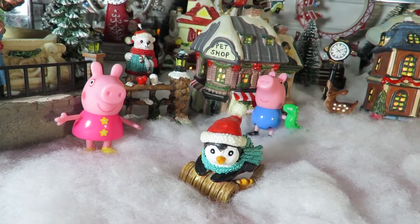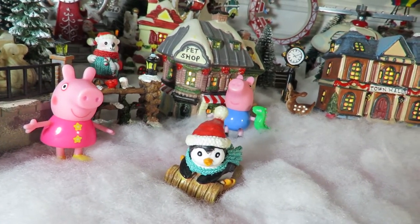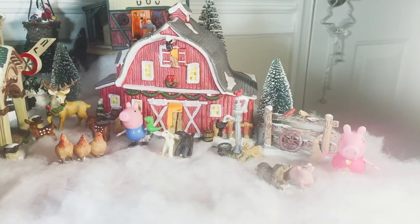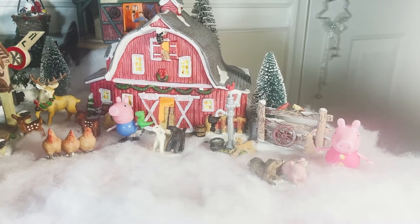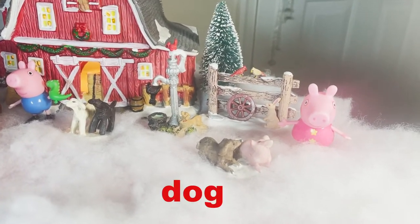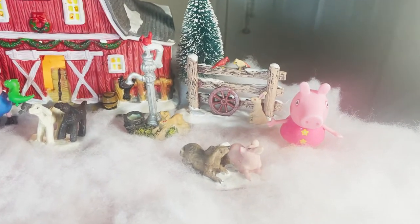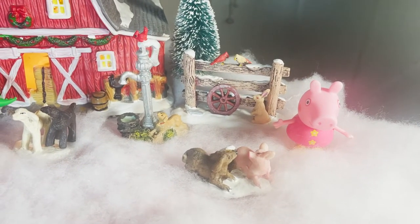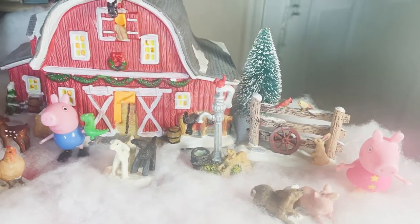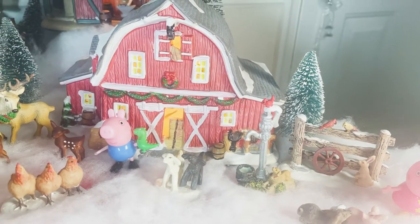George, I hear there is a barn in the village. Let's go check it out. Let's do it. What a big barn. Here is a little piggy, just like me. And she's got a dog friend. I see two birdies on the fence talking to a bunny. There is another bird on the pump, and the puppy is barking at it.